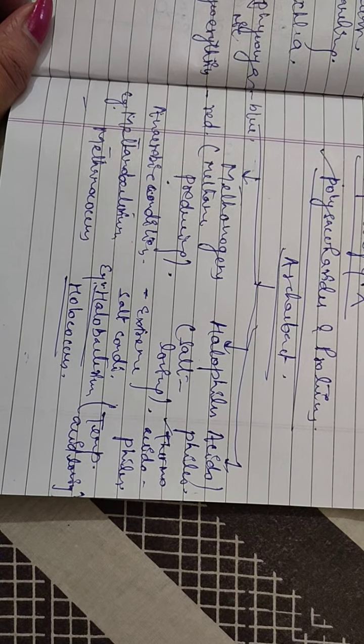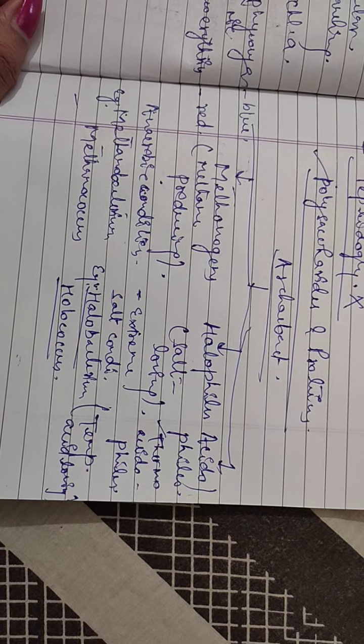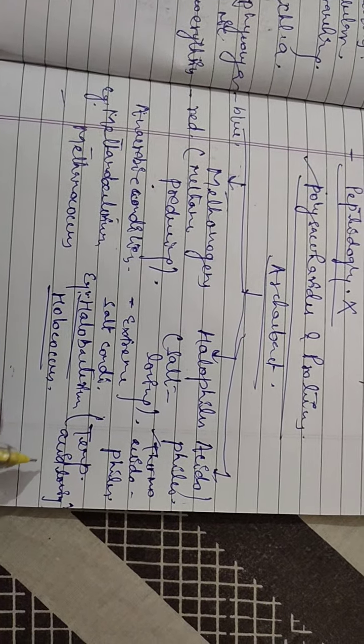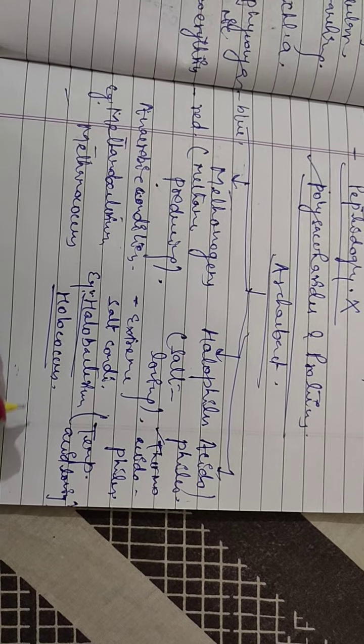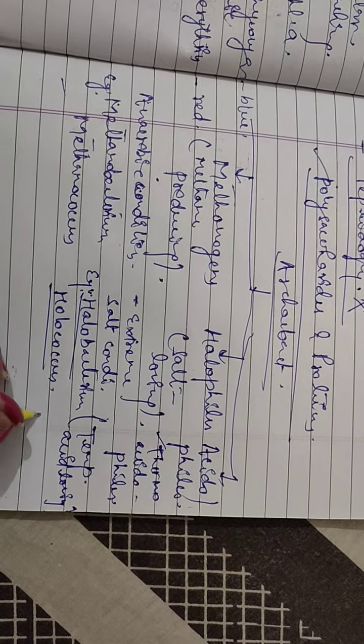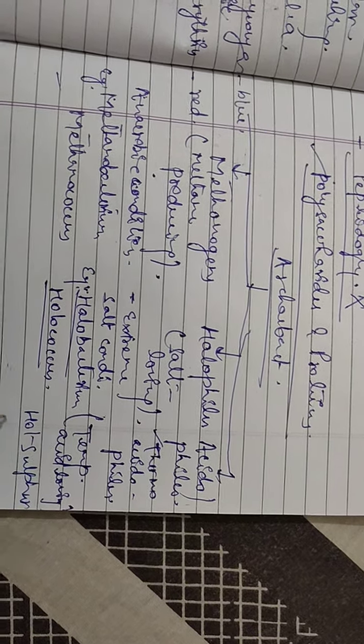And the last RG bacteria is thermoacidophiles, which is also known as temperature and acid loving. These RG bacteria are found in hot sulfur springs.